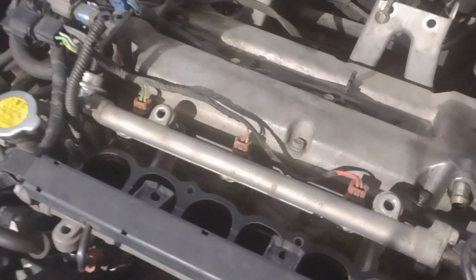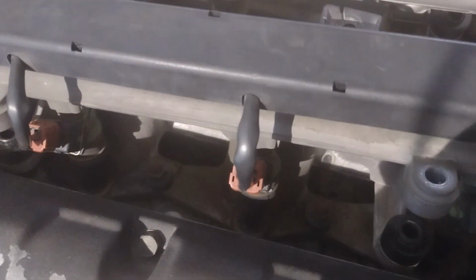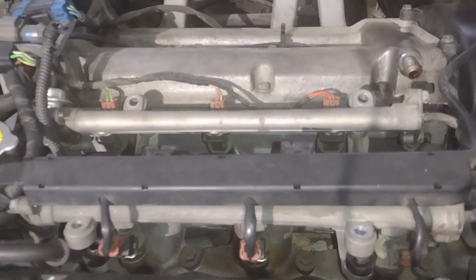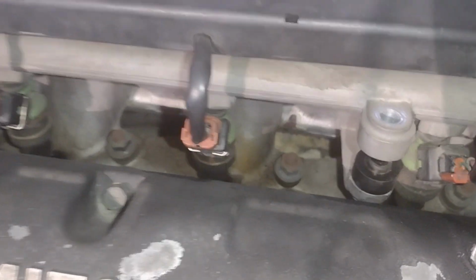So the plenum is off, and now you see this is the fuel rail. You see we're disconnecting them, and my son and I cranked the engine, but there's no fuel coming out of the fuel rail.